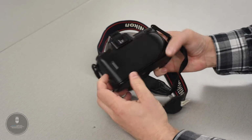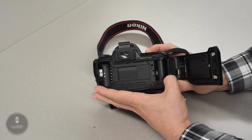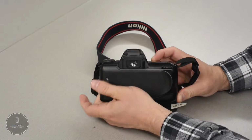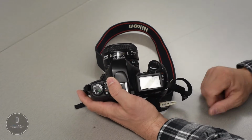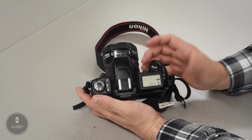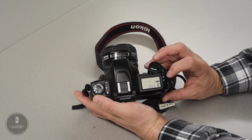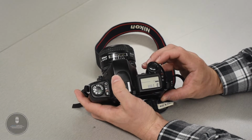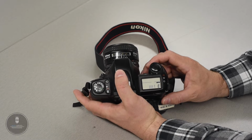Loading the film, quite simple. Open up the back, your film canister goes here, draw your tab across in here, make sure it's fairly flat, and then as soon as you close it and do that first shutter press, it will automatically advance the film to frame 1. And then to rewind, it will automatically do that at the end of the roll, or you can do a mid-roll rewind by pressing your EV adjustment and your bracket adjustment at the same time, and that will manually rewind it. So that's enough of me talking and showing off the camera.